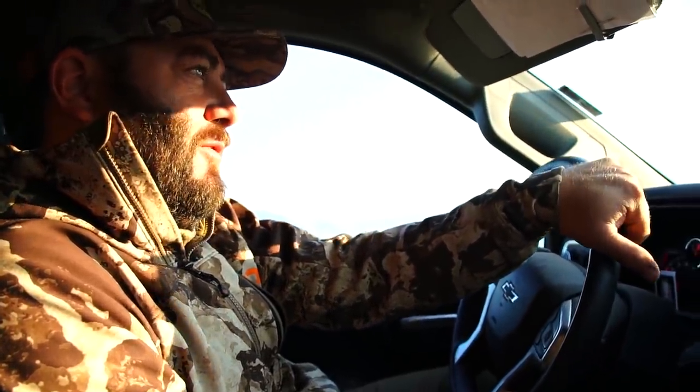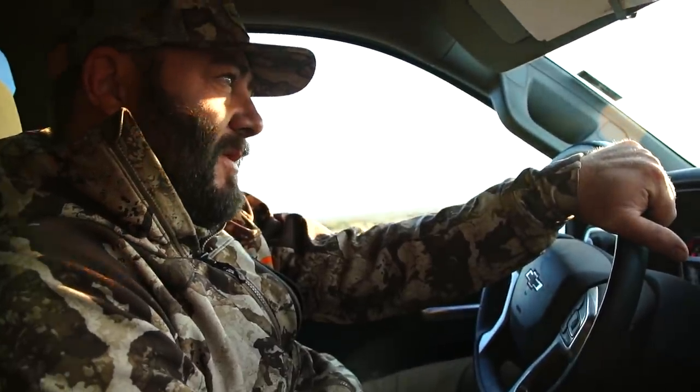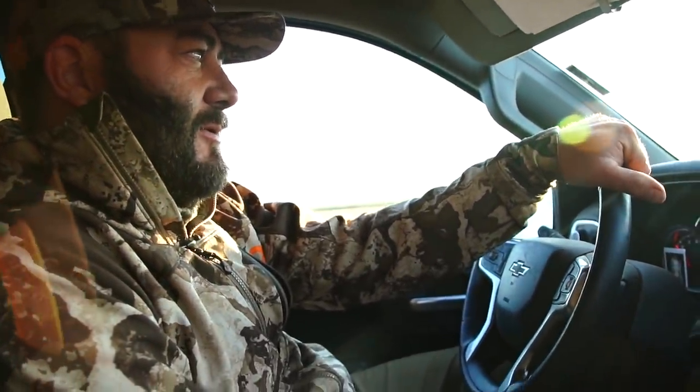So we decided we didn't have to get in the blind before dark or before light. It's about 7:45 right now. We're headed to the blind. Hopefully that group of bucks comes and hits the water again. Like I said, they hit just after 11 yesterday.